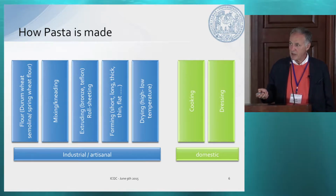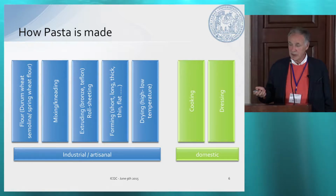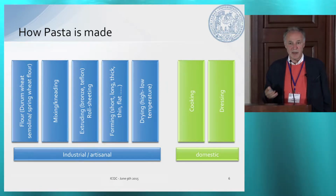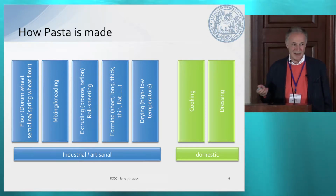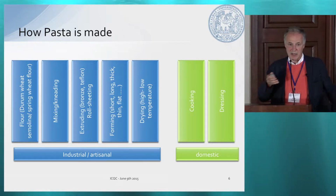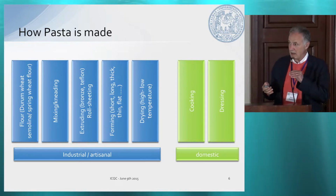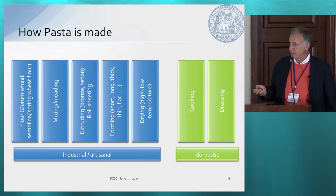How pasta is made, just to resume shortly the process. Starting from flour, which is normally in Italy made with durum wheat semolina, but can also be a spring wheat flour. The flour is mixed, is kneaded, and then is extruded. Extrusion can be done in different ways. Normally the two industrially most used ways are to use a bronze or a Teflon trafila, or to roll sheet the pasta, like in the domestic preparation. Then forming of pasta, which can be in different sizes and shapes and thickness, and then to dry it, to obtain the pasta which is sold, a dry pasta.